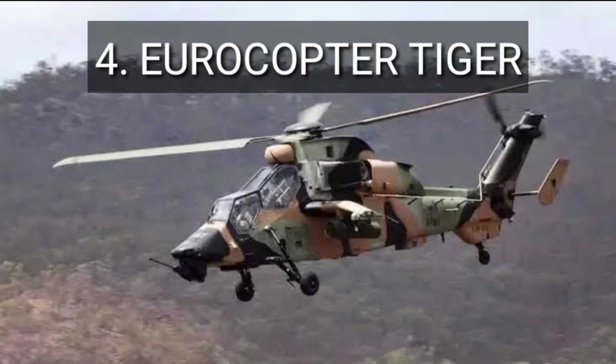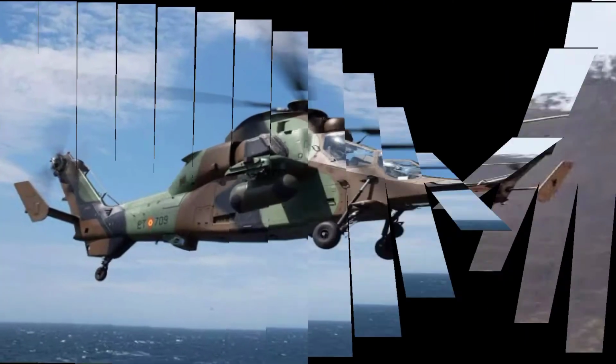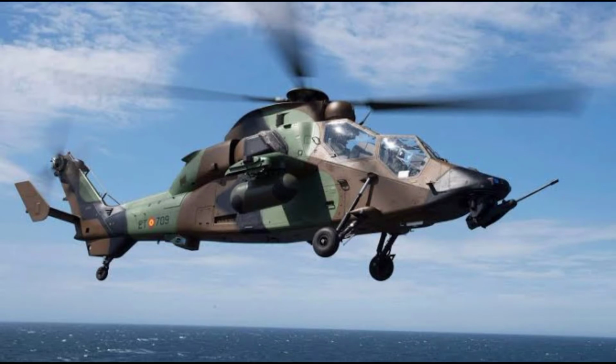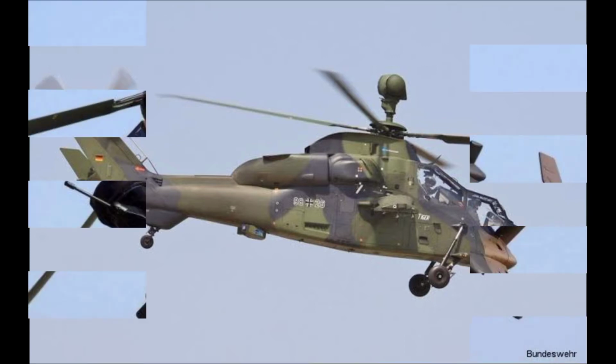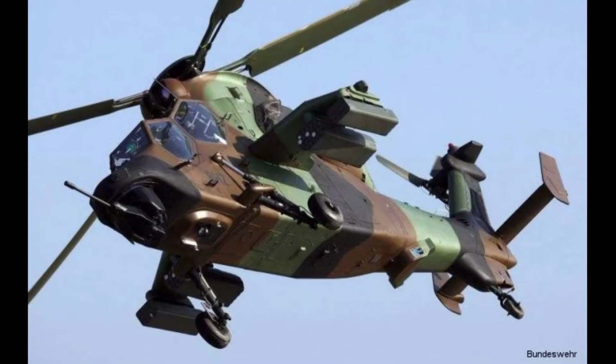4. Eurocopter Tiger. The Eurocopter Tiger is a 4-bladed, twin-engined attack helicopter which first entered service in 2003. It is manufactured by Eurocopter, the successor company to Aerospatiale and Daimler-Benz Aerospace AG's respective helicopter divisions, who designate it as the EC-665. In Germany it is known as the Tiger. In France and Spain it is called the Tigre.